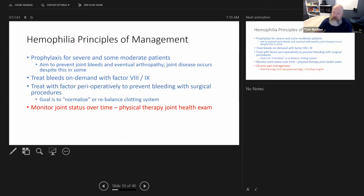We are very careful about monitoring joint status over time, and so one of the folks who I think is on the lecture this morning is Sharon Funk. She's a physical therapist who is retired now, but she worked at our center for several decades, and she was really heavily involved in developing the systems that we use currently throughout the country and throughout the world, really to monitor our patients' joint status. Very detailed physical exams, really designed to detect changes that occur due to bleeding and repeated bleeds over time. We use this, among other things, to help us evaluate the quality and effectiveness of our prophylaxis therapy.